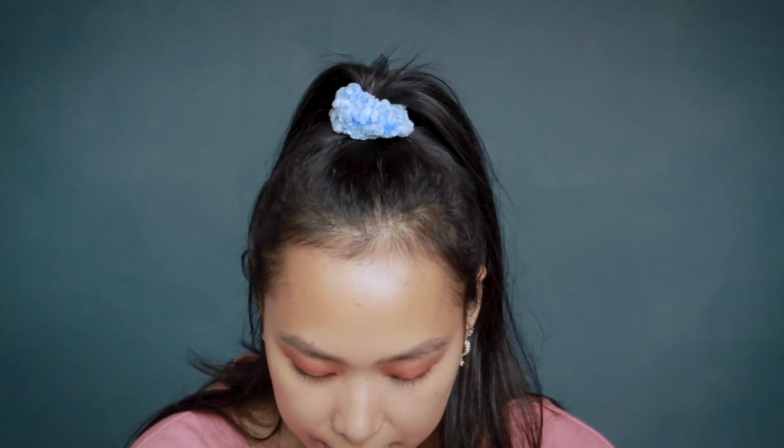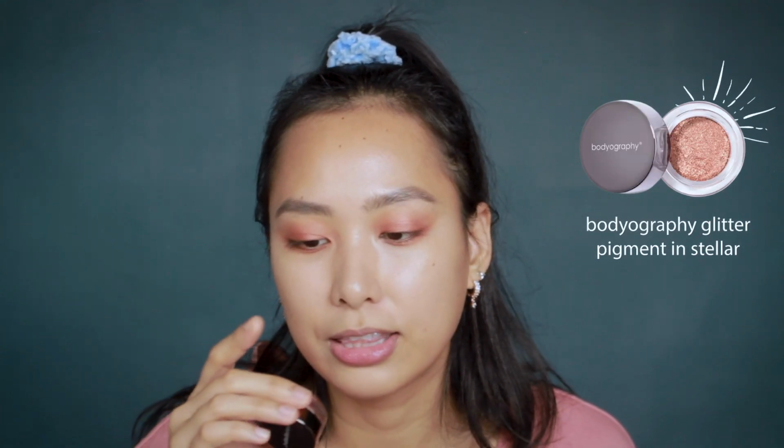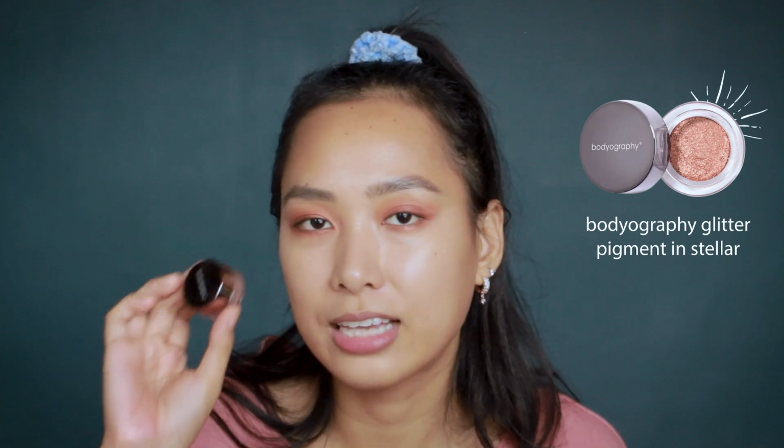Next favorite is this Bodyography glitter pigment in the shade Stellar. This is the pink glitter that I used in my previous video, and if I just want something easy but still looks like I put a little bit of effort into my eyeshadow, I would put this on, and it makes my eyes look super sparkly, super soft glam. And I actually want to purchase more shades. It's just that my family is still in the States, so I'm waiting for them to come back here in the Philippines. This is so good. It's pretty expensive, but if you have the budget and if you love glitters, I think you would enjoy this one.